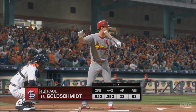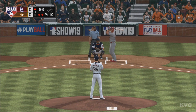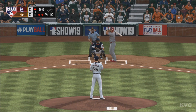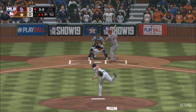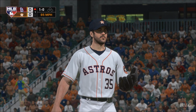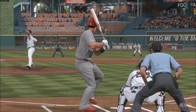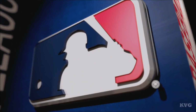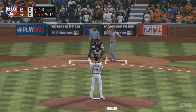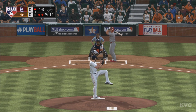So bases are empty here with two gone, and stepping in the power hitting first baseman Paul Goldschmidt. Ready with the first pitch. Here it comes. Fastball too high to start him out here. 1-0. That's a good take on that fastball there. You know he's looking for something up there to drive, but that was just a little above his happy zone. Not everyone has the discipline to hold back on those.